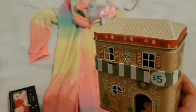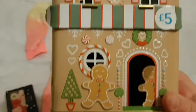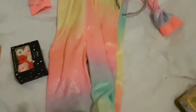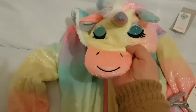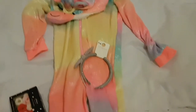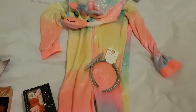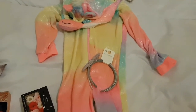Then I went to Primark and bought them a gingerbread box that has chocolate cookies in it, and it's really nice. It looks pretty, look. Nice. And then I got my niece a unicorn onesie. Here's the top. It's going to be so cute. And it's flannelly, furry, fluffy on the inside. And I also got her a headband. And I've bought her some stickers and all that. So she's going to be excited. Just a little package. I'm going to send her stuff later on. But this is the first little Christmas idea, a Christmas flavor taster.